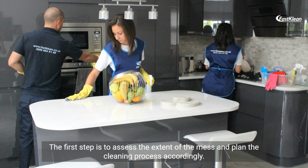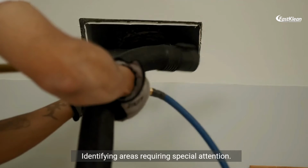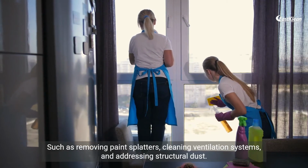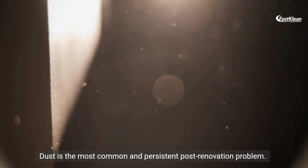The first step is to assess the extent of the mess and plan the cleaning process accordingly. Professionals will inspect your space, identifying areas requiring special attention, such as removing paint splatters, cleaning ventilation systems, and addressing structural dust. Dust is the most common and persistent post-renovation problem.